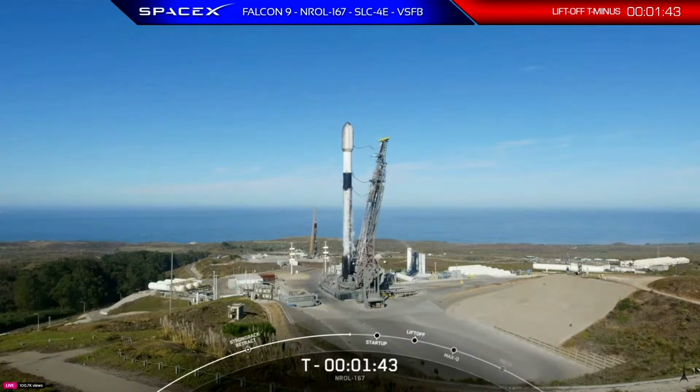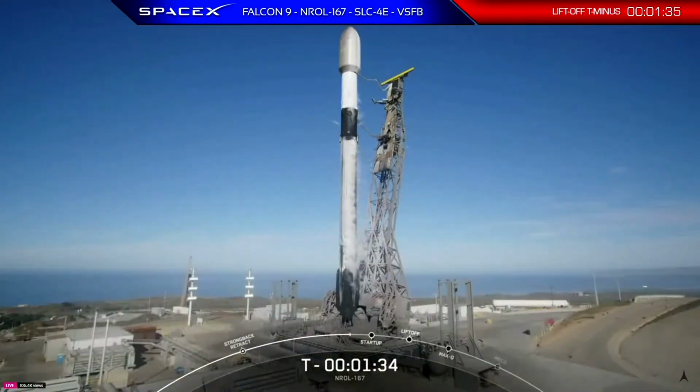Just waiting for that call out for liquid oxygen loading on second stage to be completed. Stage 2 LOX load is complete. And there's that call out that we were waiting for. Now that liquid oxygen loading is complete on the second stage, again, this concludes propellant loading on Falcon 9.